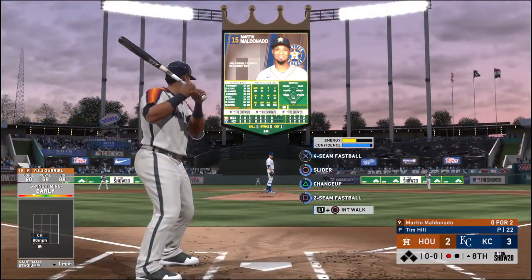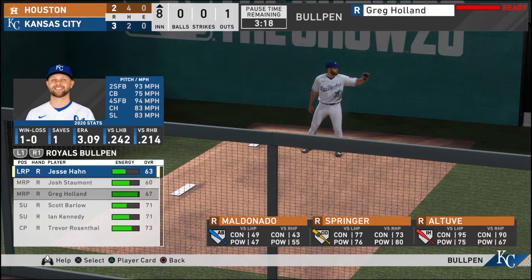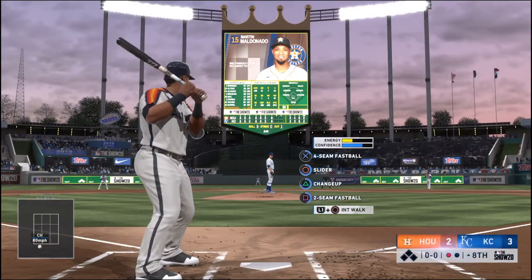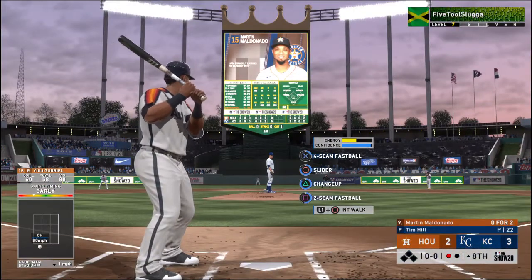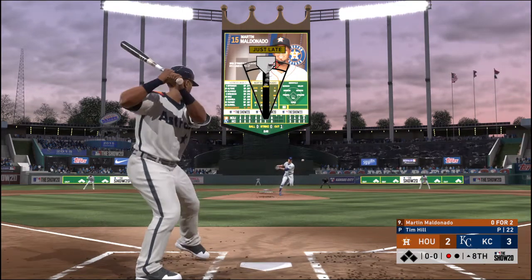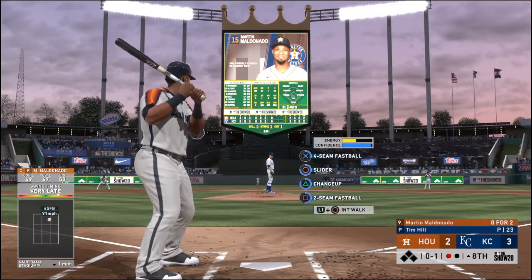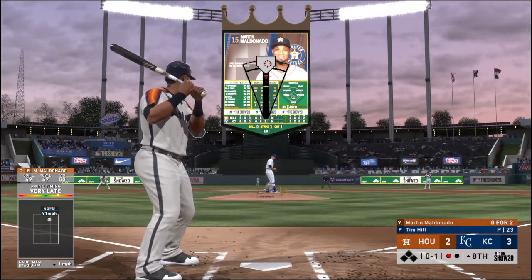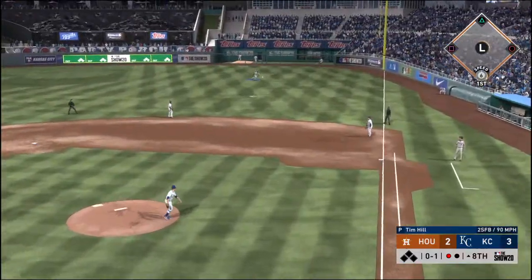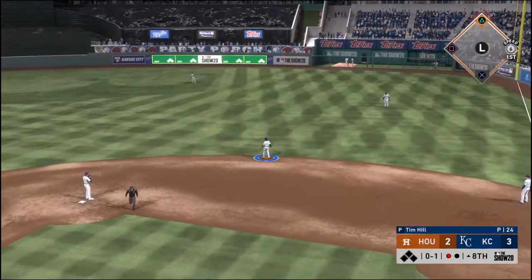Now to the plate, Martin Maldonado. First delivery to him on the way. Well behind that fastball. It's a swinging strike. Takes this the other way to right. That gets down, and he's got himself a base hit.